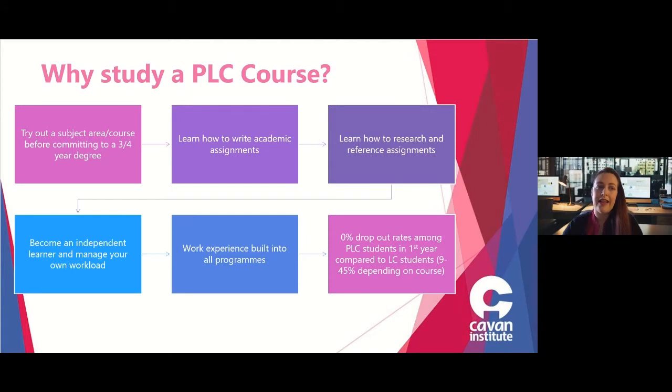There's an expectation almost on students when they start off in a degree course that they'll know how to do this work. You'll be only in college a few weeks when you'll get your first assignment, and it might be a 1,500 word essay, and you're thinking, what? How do I do this? Where do I even start with it? So in Cavan Institute, we'll teach you all of those skills.